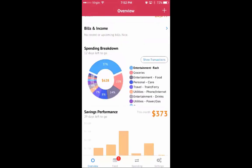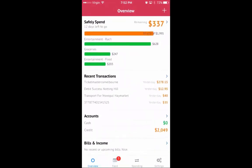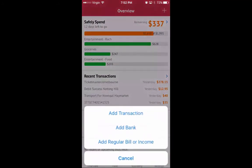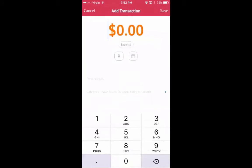And then on top of that, say if you wanted to add a new transaction here, so you just click over here in the plus on the top right, and you click add transaction. See, and this is what I do for cash transactions, yeah? And what's good is if you tap the expense here, it becomes income. So if someone gives you cash, you can put that in as income too.